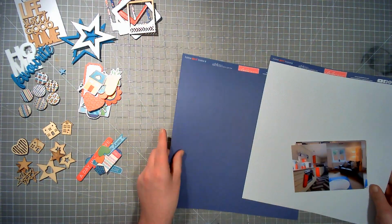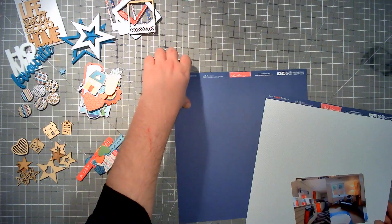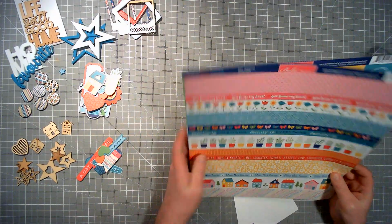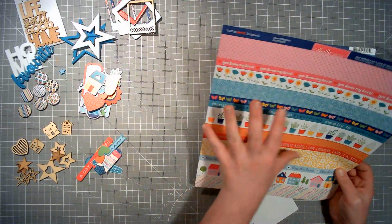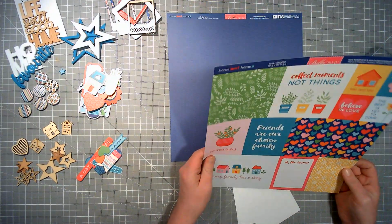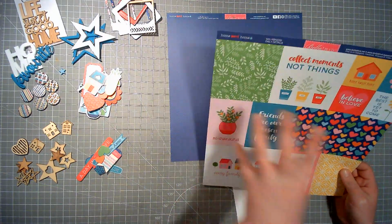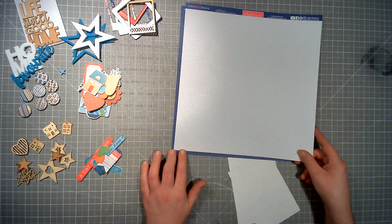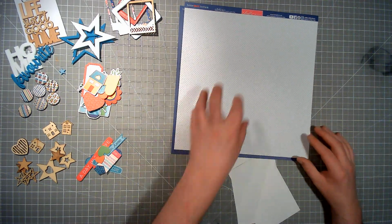I'm going to use 2 papers. I've got this one, which is the borders, so this is the border one. We've got 2 of these and I love all the borders, but I'm going to use this side. And then this one is the daily details, again all this cut apart, I love it, but I'm going to use that. And I'm just going to map the layout there, then we're going to have the photos come in here, very simple.